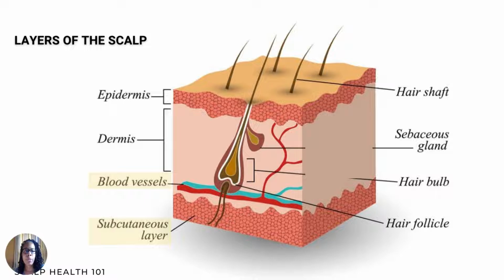Next section. So below the dermis. We're going a little bit deeper now into the scalp. Below the dermis is more connective tissue and also a layer of fat, okay? Oh no, wait, did I miss... no, okay, we're good. The dermis is more connective tissue accompanied by a layer of fat.